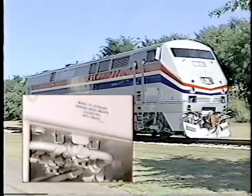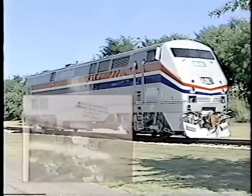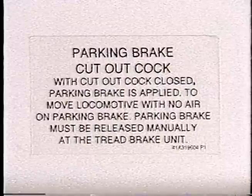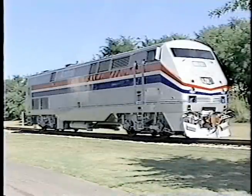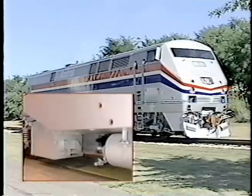The brake cylinder cutout cocks and the parking brake cutout cocks are located on the right side of the locomotive. One of each can be found near both trucks. All cutout cocks are labeled on the car body. One of the battery boxes is located behind the fuel tank. The other is located on the other side of the locomotive.